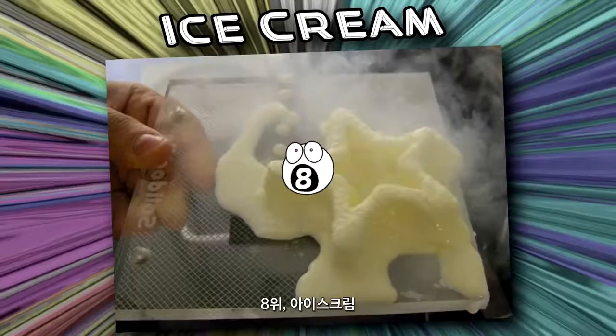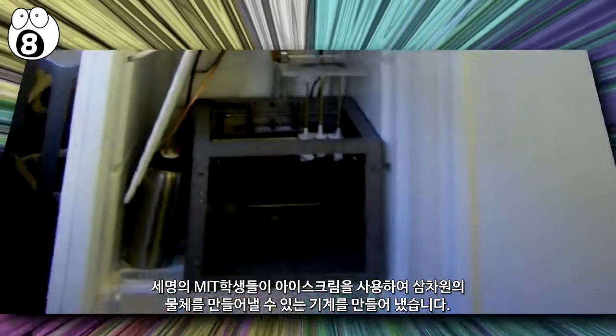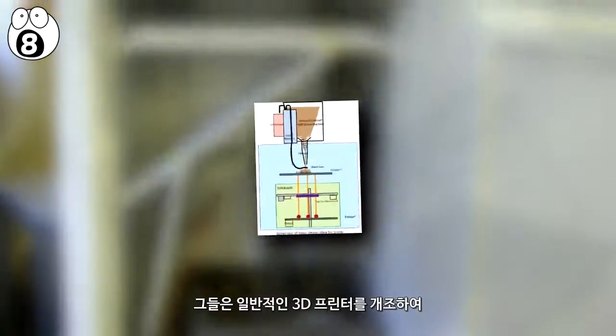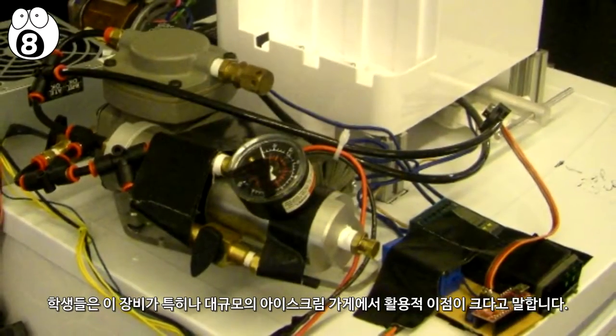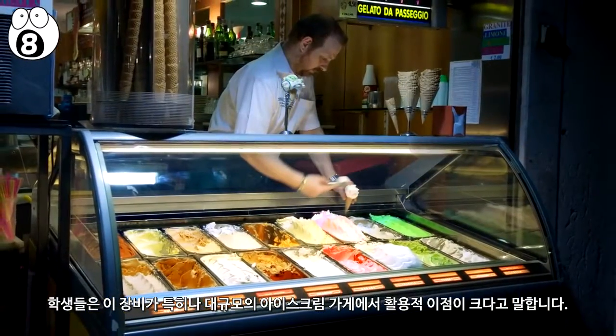Number 8. Ice cream. 3 MIT students created this machine that can print out three-dimensional objects using ice cream. They did this by hacking into a standard 3D printer and hooking it up to an ice cream maker. The project is currently just a proof of concept, but the team believes that it can be very marketable, especially in large ice cream parlors.